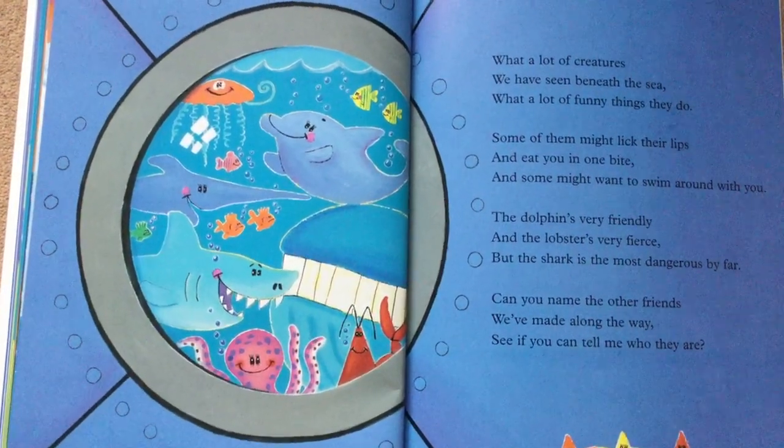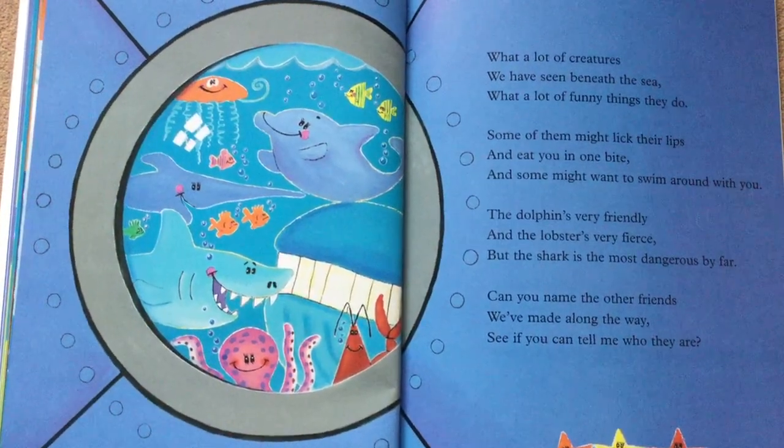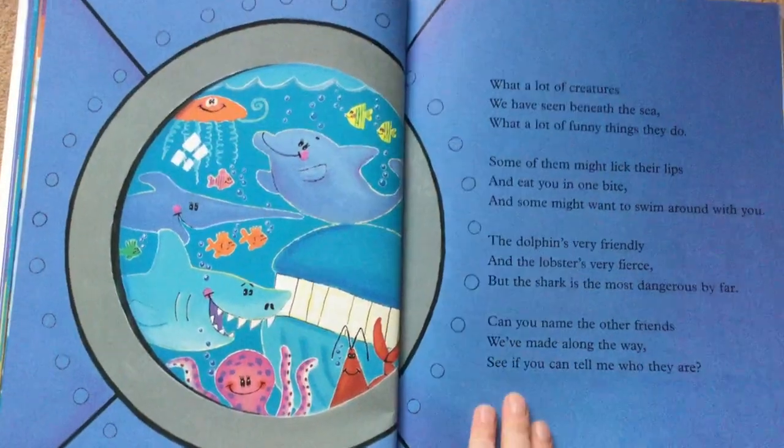Can you name the other friends we've met along the way? See if you can tell me who they are. We did see many sea creatures today, didn't we?